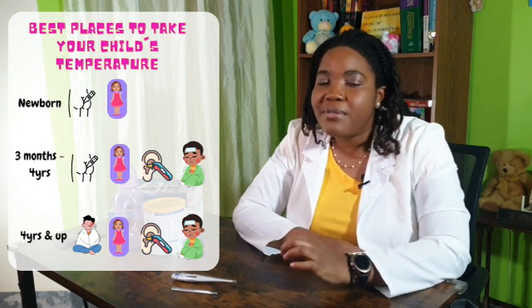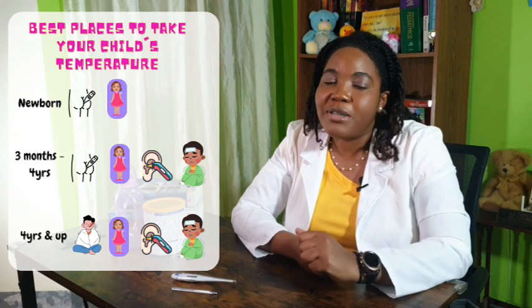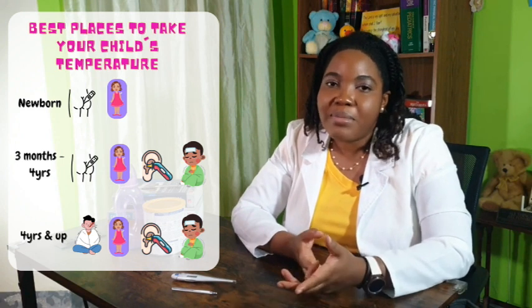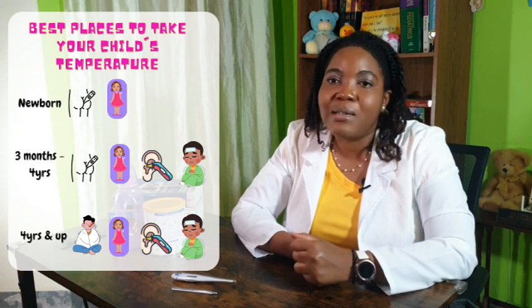But if they're shivering or they can't tolerate keeping it in their mouth, again, an armpit temperature is fine. And if not, an armpit temperature. Again, one of the other two methods is fine as well.